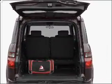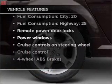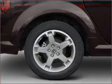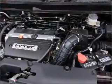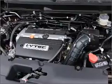safely to your destination. Plus, enjoy these notable features that are included in this vehicle. Air conditioning, power door locks, power windows, power steering, cruise control, power mirrors, an AM/FM stereo with a CD player, an adjustable tilt steering wheel.